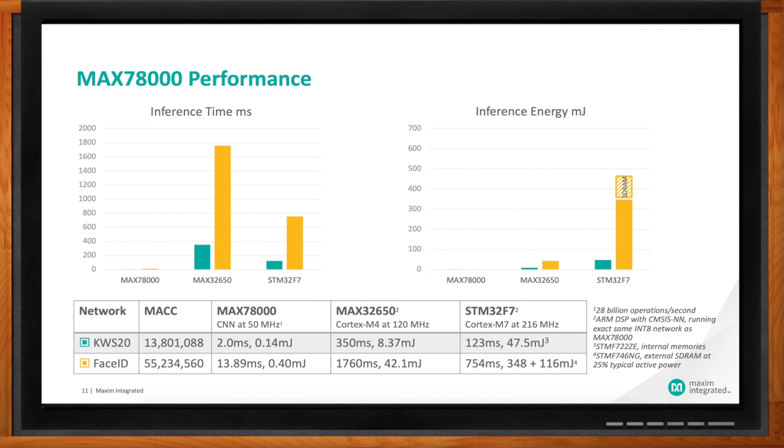And so what we're doing here is showing both of those demos running on all three, both the inference time, so the latency, and the energy that we spend. KWS is a keyword spotter, the audio recognition demo. And then Face ID is the face identification demo. You can see here that for the MAX78000, the RAI chip, the keyword spotter takes about 2 milliseconds to recognize a word and 140 microjoules, 0.14 millijoules. That's orders of magnitude faster and lower energy than our low power micro and the ST Cortex M7.